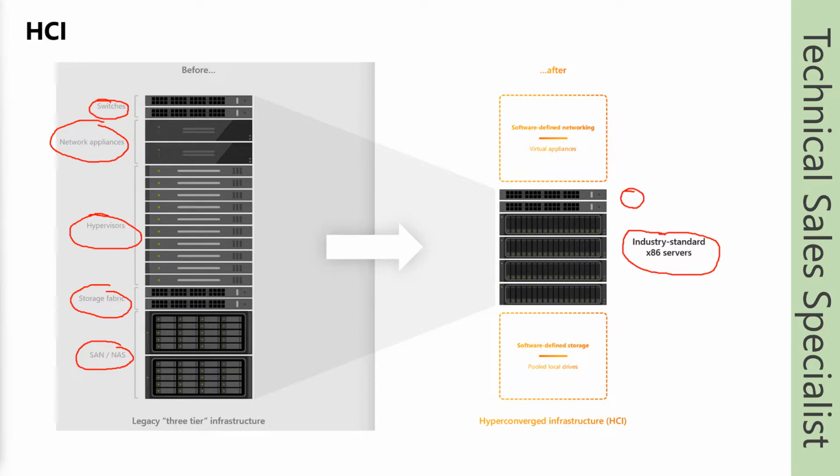There are several HCI solutions in the market that are competing with each other. They have some different specific requirements. They have different capabilities. We now want to focus on the exclusive features in Azure Stack HCI. What makes Azure Stack HCI so unique? The first thing is Hyper-V.